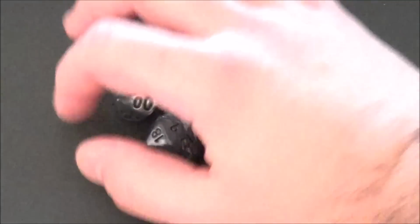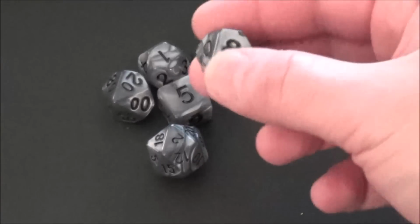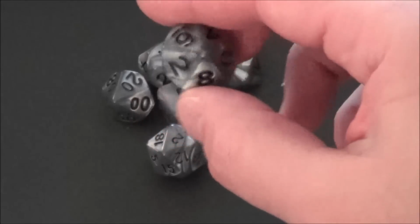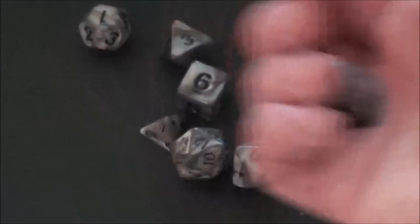Alrighty, and we're going to start off with Quicksilver, a metallic, kind of swirly-ish looking dice. The name does fit it. It does look like it's made out of liquid metal. The pips are fairly easy to read. Very good quality, very nice.